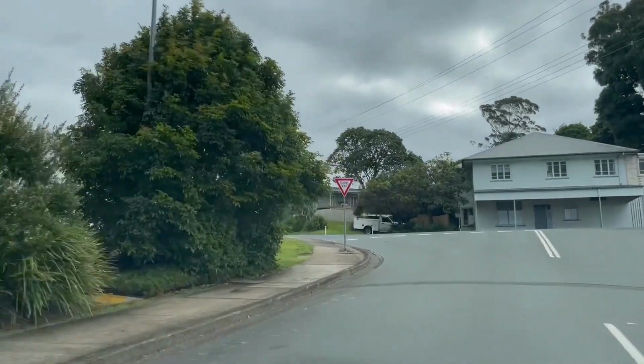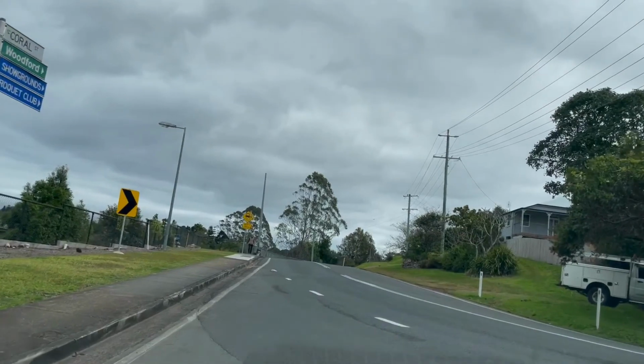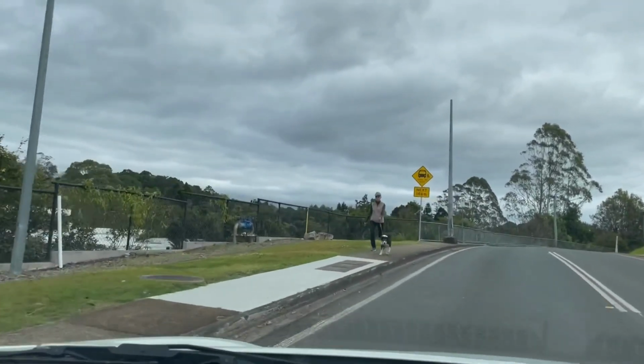So anyway, we'll see how we go, and we'll head off over here. As I said, I really, really hope that I remember which way I'm going, because I'm just going by feel. So we'll just see how we go.